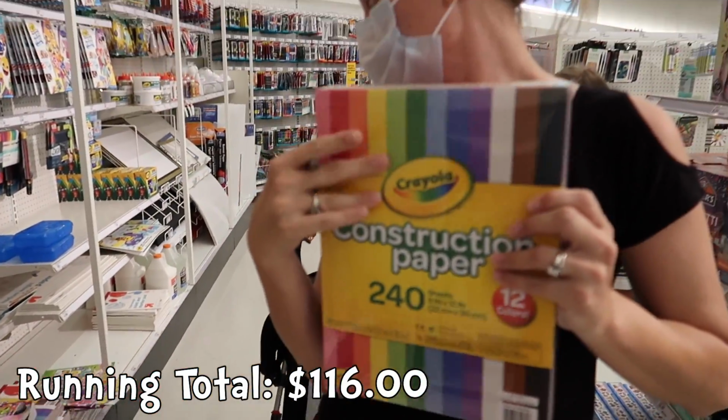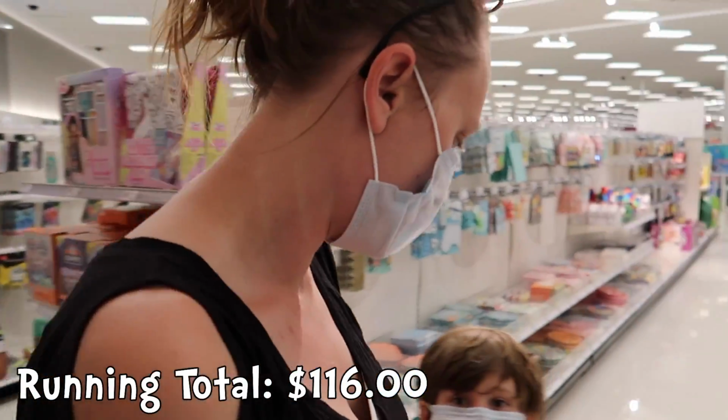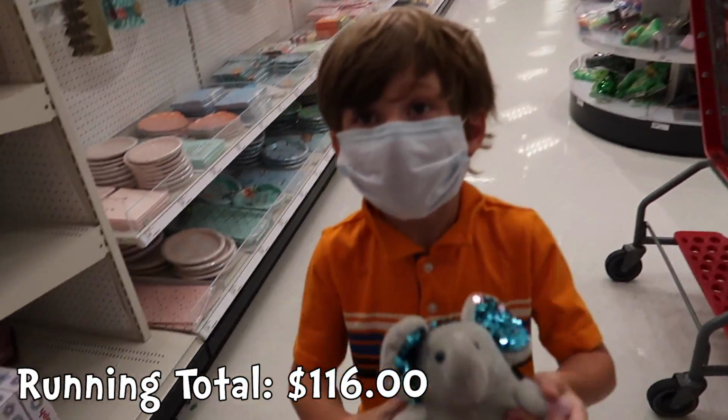240 sheets for $4.99. Look at that. There's our construction paper. Not bad. We could probably find a better deal when it's on sale.